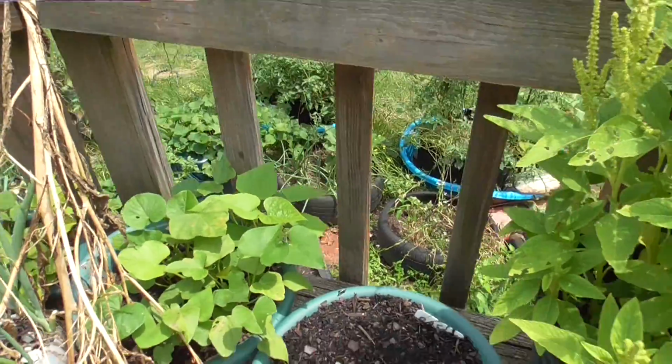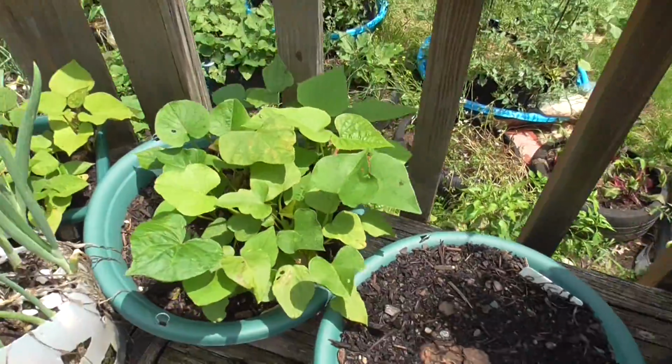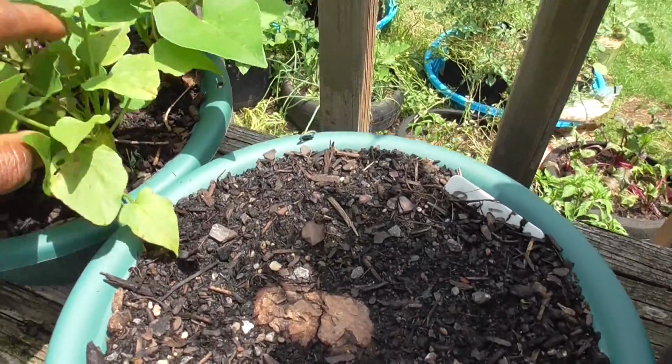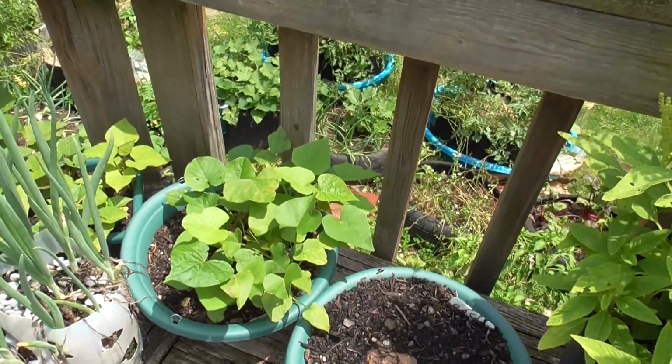Here are my sweet potatoes. That is where I generate my sweet potatoes. So I put them here, generate all these clips. I grab them and I plant them. You're going to see my sweet potato garden as we go down.